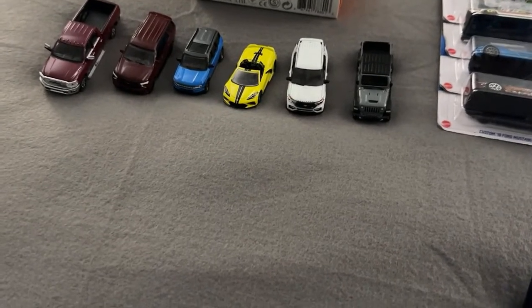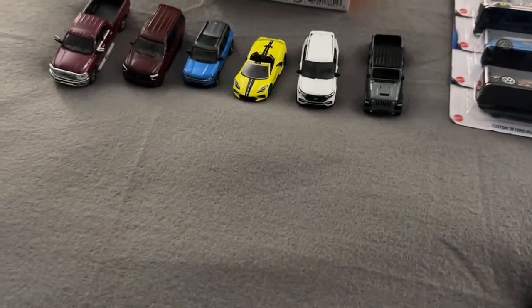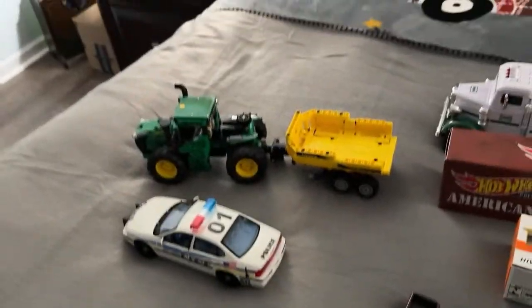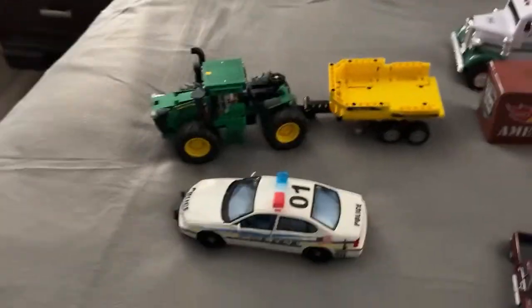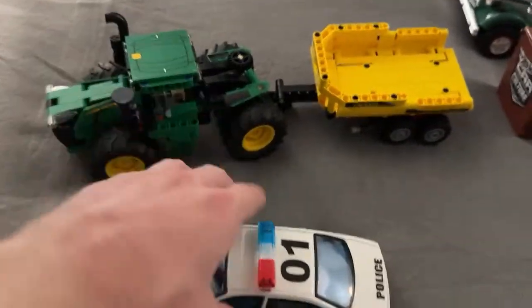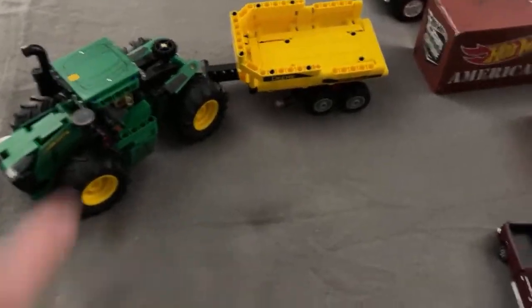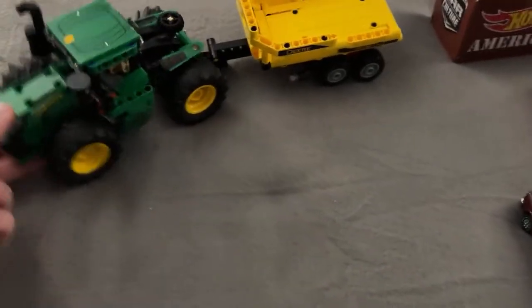Do you just elect Hot Wheels? That's awesome. And then, oh, I totally ignored these things here. I built this Lego Technic tractor actually this past afternoon, and it was a fun build. It was bigger than I thought too.